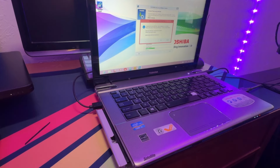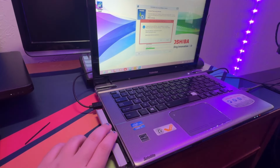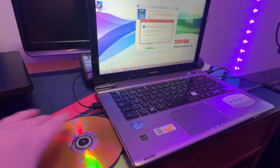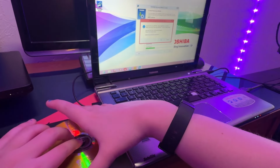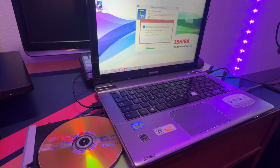Alright, it says to label it and then to create disc 2. So, let's label this disc. I'll put in the next one, and then I'll label it. I'm not gonna put it in yet. Alright. So it says to label it recovery disc 2, or 1, I mean. Recovery DVD disc 1. I'll just put recovery disc 1. Alright. I've labeled it.